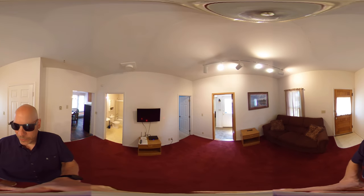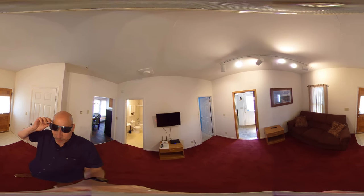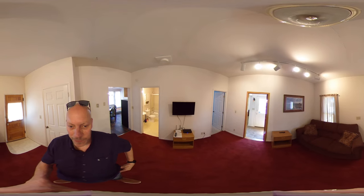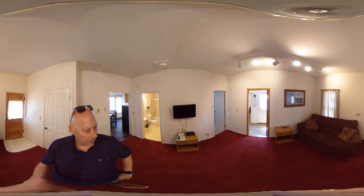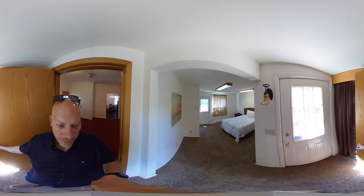So here we are in the living room. The general layout is a 3-bedroom, 1-bath home. It's a single family home on a private lot. There is a detached 1-car garage I'll show as well. So if you look over here, again, keep in mind you can look around as I move.